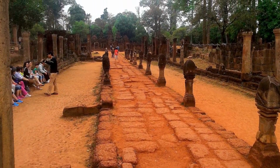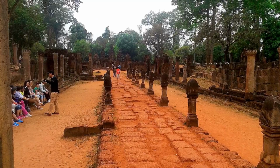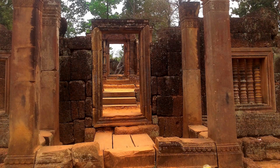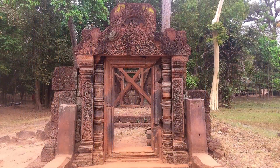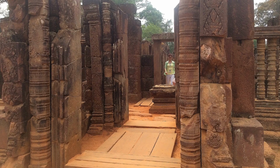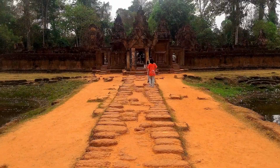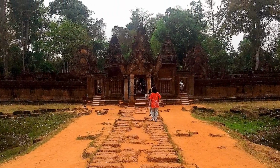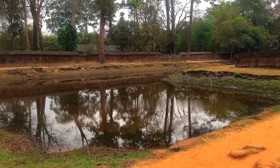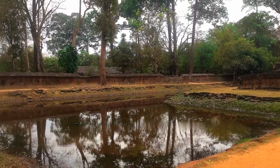After passing through the outer wall, there's a long walkway to get to the temple itself. Around the complex are smaller structures that give a hint of the detail in the carvings of the temple. Banteay Srei Temple was consecrated on 22 April 967 AD under the direction of Yajnavaraha, who was King Rajendravarman's counselor. The temple is the only major temple at Angkor Wat not built by a monarch.